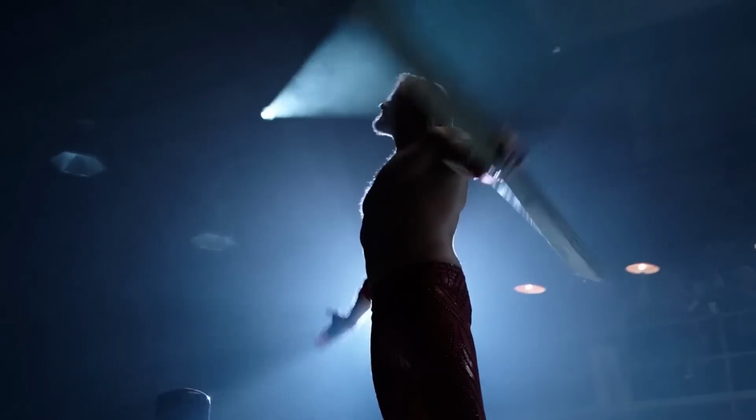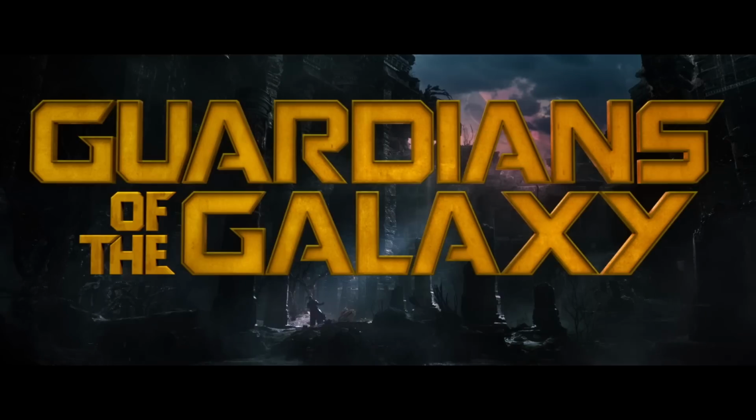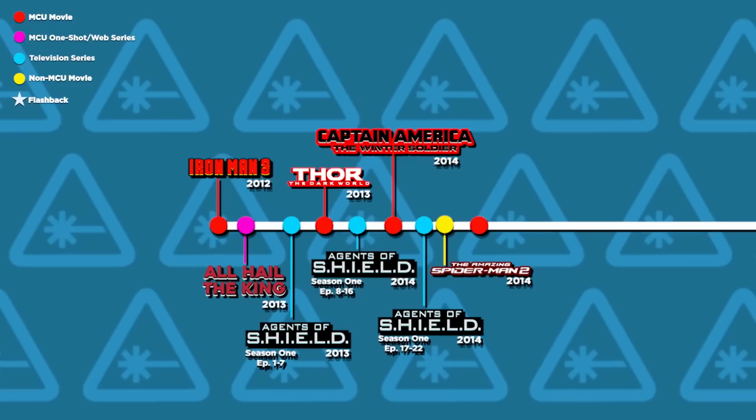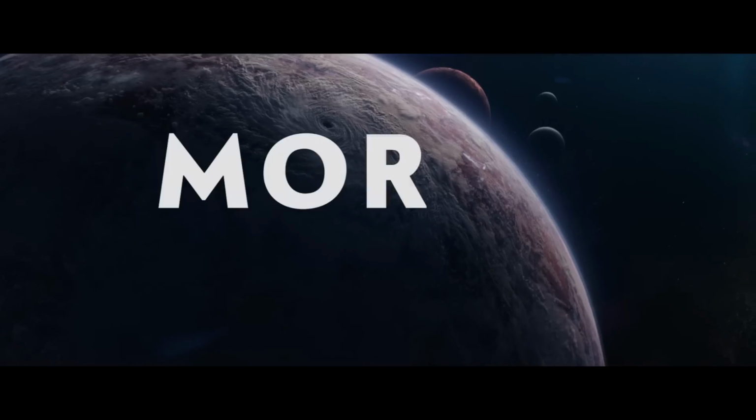Easily the riskiest endeavor for the Marvel Cinematic Universe up to this point was 2014's Guardians of the Galaxy. It's next on our list, and it also took place around the same time it was released, the year 2014, but out in space.